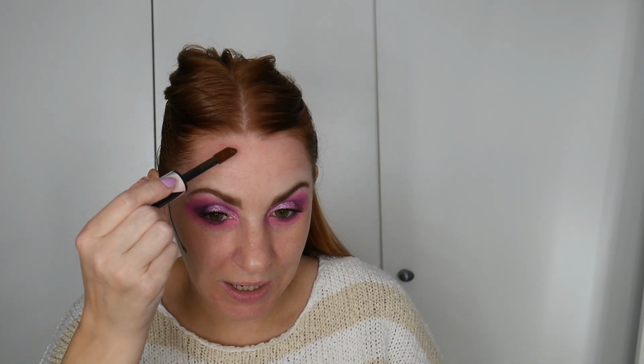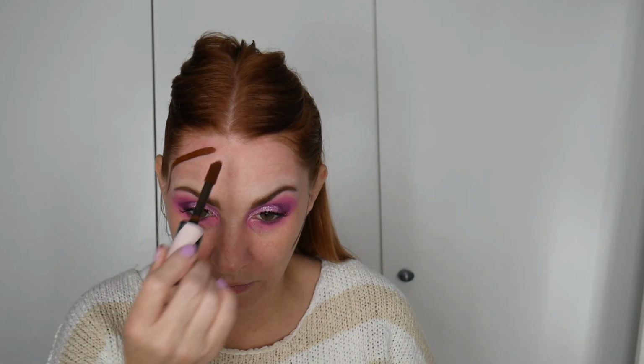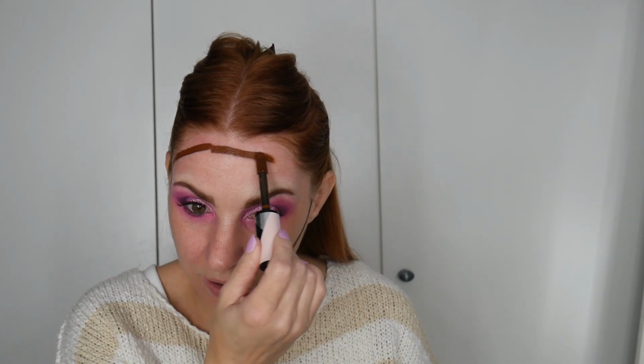So I'm going to go in with this first. Now on the TikTok video she did put everything on and then blend it. So because I'm scared, I'm going to do the contour first, and then do the highlighter concealer. Oh my god, that's so dark. And the forehead, it is so dark. Now I've never used this before, so I don't know if it dries down really quickly. I hope not, because otherwise I'm going to have some issues.